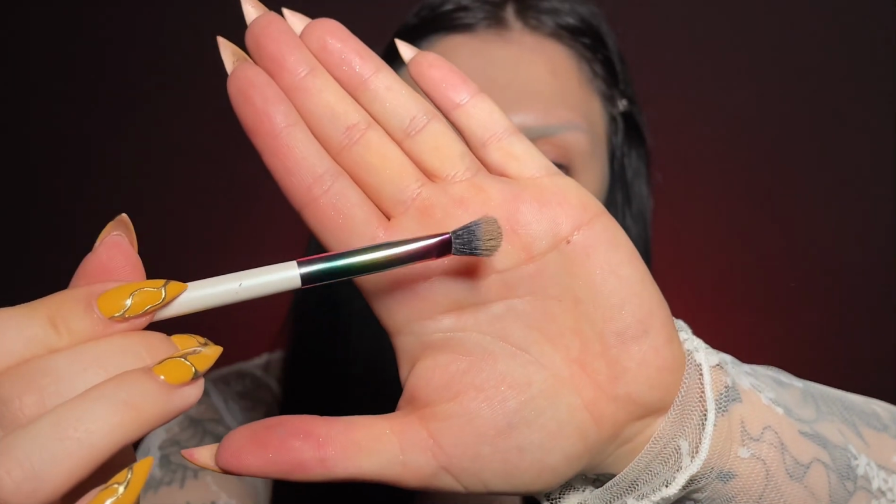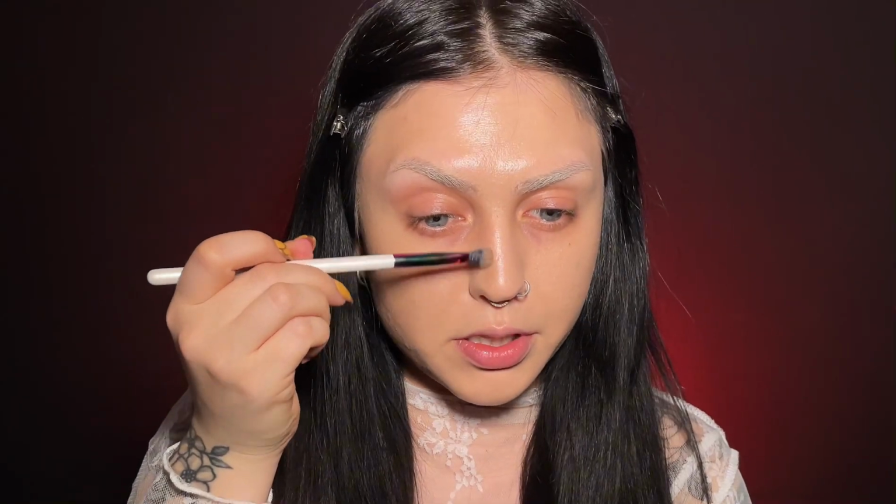Taking a smaller, dense but slightly fluffy brush and using this to sculpt the sides of my nose. Make sure to bring the nose contour into the inner part of the socket line up towards the brow bone, just so it doesn't look like two lines on your face and it blends into the rest of it.